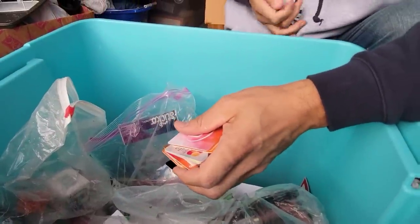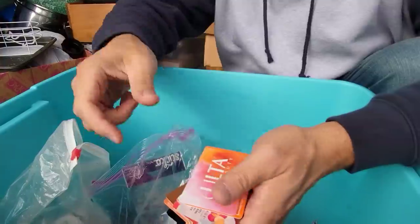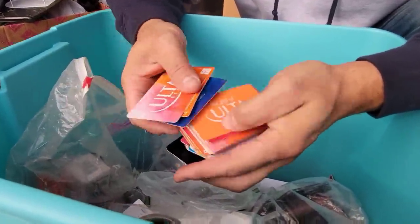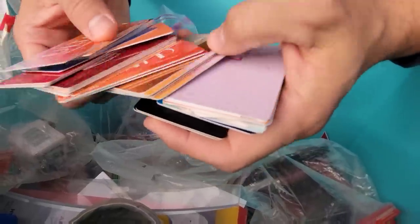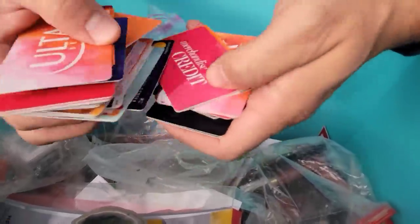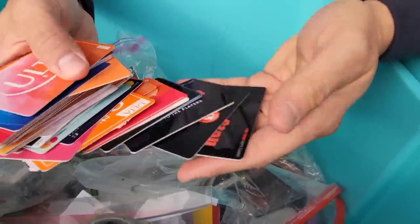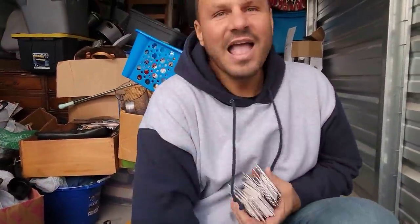Look at this, dude. Never used. Never used. Would you just look at it? I can't believe it. Another Walmart gift card. Ultra Beauty, Ultra, Lane Bryant, Clinique. It just goes on and on. Merchandise credit, $44.67. It's all here. GameStop. You can go to GameStop and buy every game, dude.